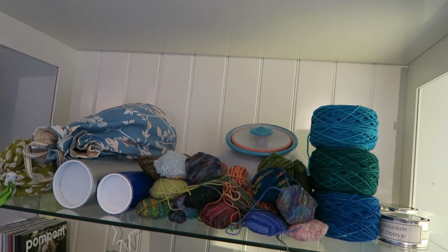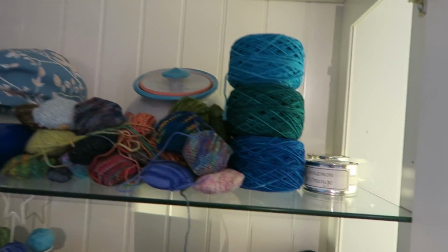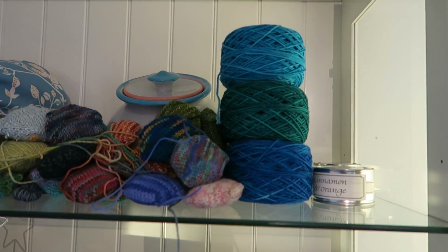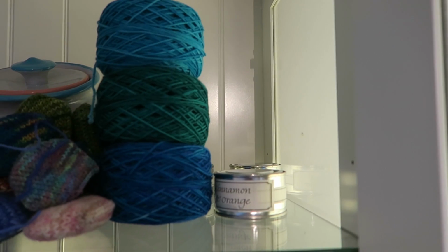You can see my Hexie Puffs. So I still haven't decided what to do with the Hexie Puffs, and this is yarn that I've dyed and I'm using for a blanket for my nephew, but that's going very, very slowly. And some of my favourite pintail candles.